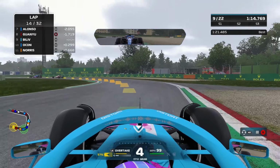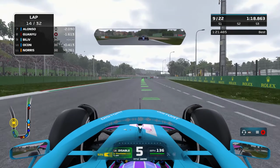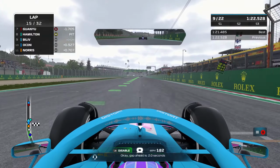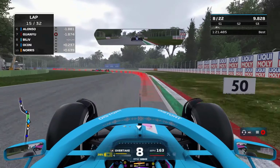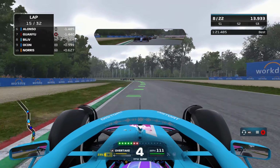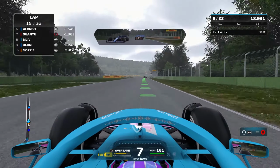Now, around this final corner, Ocon's going to have DRS on me, so I'm going to get my ERS on straight away and try and gain as much of a gap as possible before he can get that rear wing open. And he's not gaining as much on me as I expected, but he is still gaining, so that's not too bad, to be fair. Zhou and Alonso are fighting ahead, so if they keep doing that, hopefully I can gain a little bit of time.